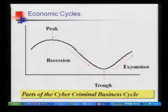Economic cycles. How many people here have heard of Team Cymru? Okay, all right. So there's a guy over there, Rob Thomas. He's, I think, one of the founders of Team Cymru, right?